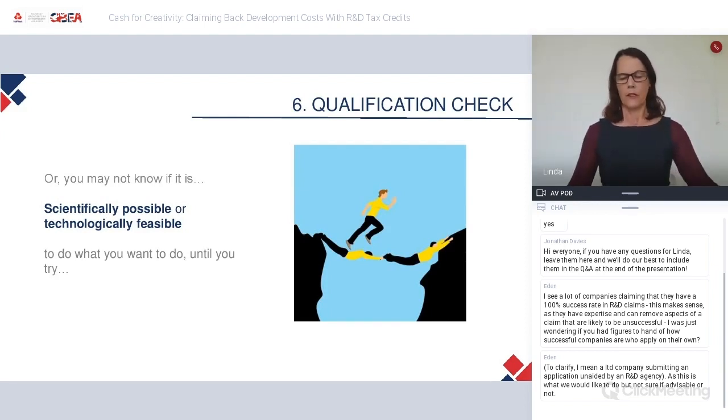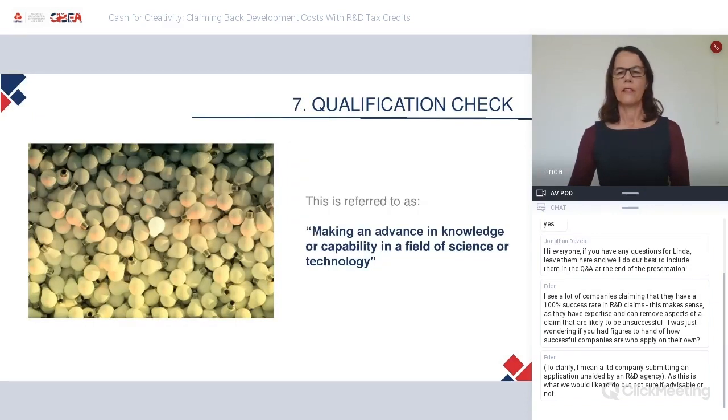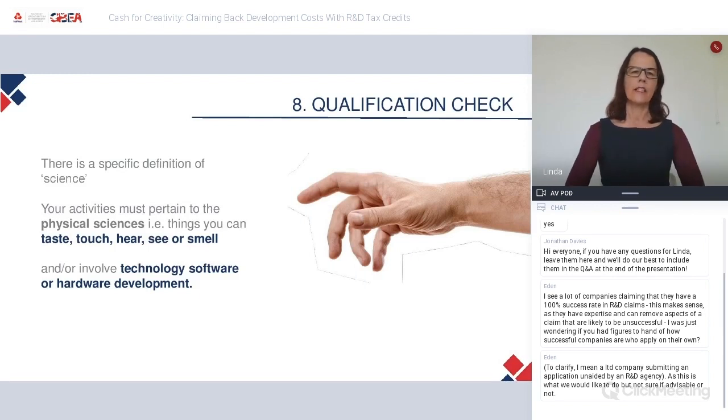And that is referred to as making an advance. So it's making an advance in knowledge or capability in a field of science or technology. And there's a very specific definition of science.